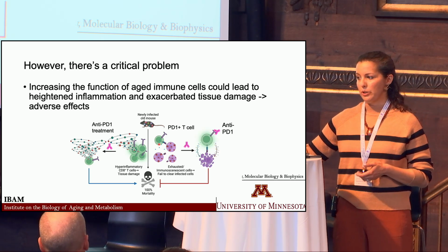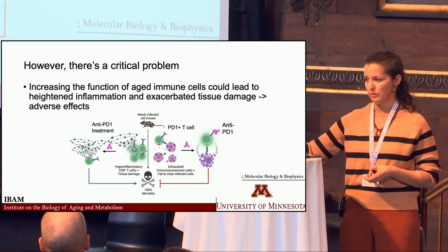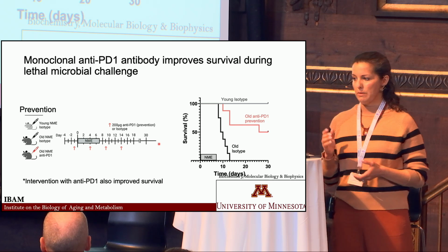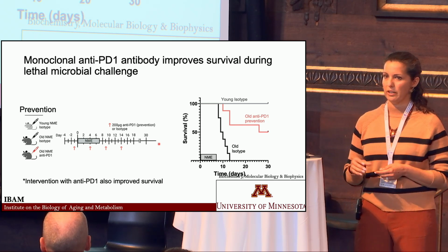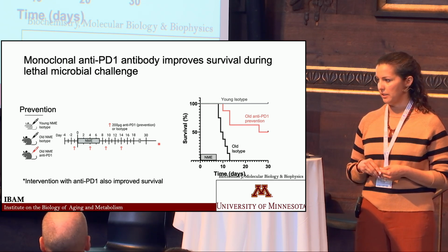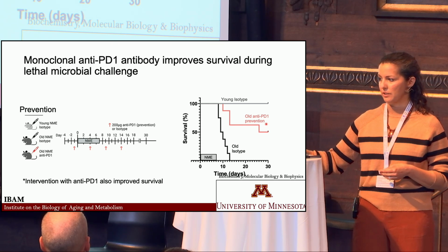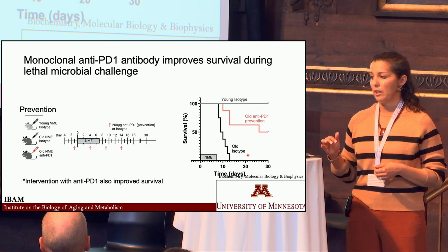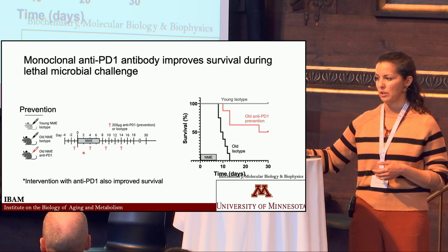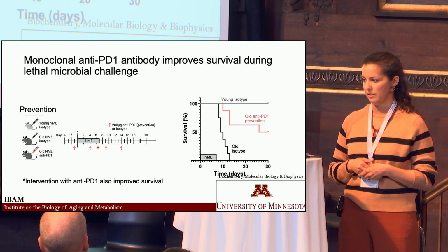But we might also be able to improve T cell function and improve their cytotoxic capacity, increasing their ability to remove infected cells. So we asked this question performing a survival experiment where, going back to our model of NME exposure, old mice were either given an isotype control or the anti-PD-1 to block PD-1 signaling on the CD8 T cells. And we found that this anti-PD-1 treatment increased survival as compared to the isotype-treated old mice. We also were able to use a model of intervention where instead of giving anti-PD-1 prior to the NME exposure, we gave it after the NME exposure, where we saw a consistent increase in survival.